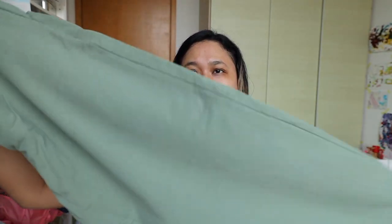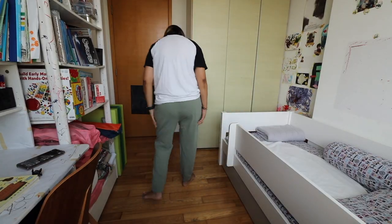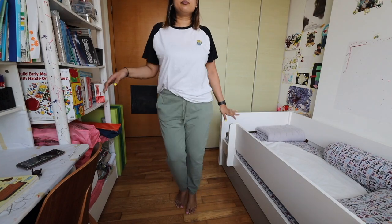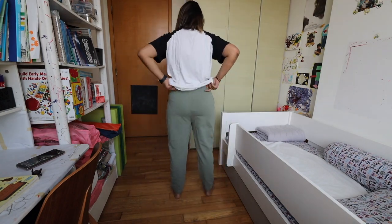The green one looks like this, and it's a nice color. I don't know, another one where it looks a little bit better in my head. I probably shouldn't buy multiple colors of that next time if I'm not sure about the fit.